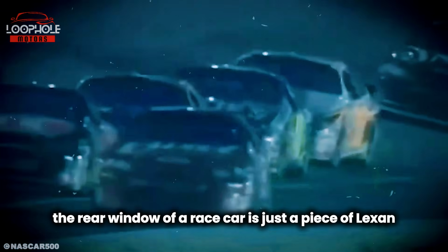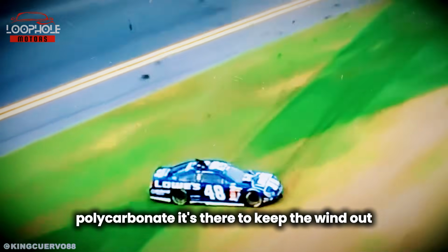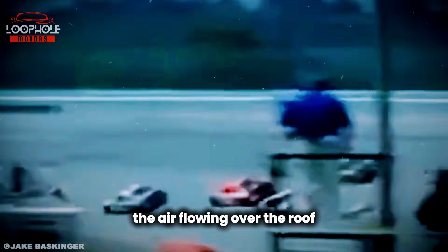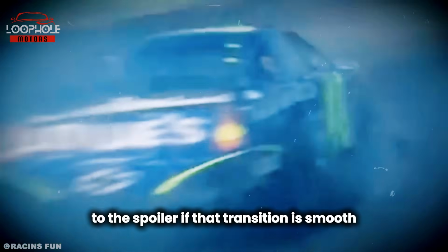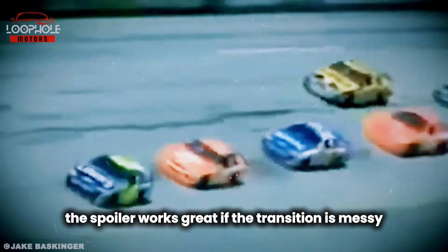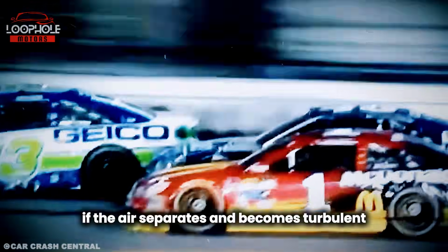Now, to the casual observer, the rear window of a race car is just a piece of Lexan polycarbonate. It's there to keep the wind out. But aerodynamically, the rear window is prime real estate. The air flowing over the roof has to transition down the back of the car to the spoiler. If that transition is smooth, the spoiler works great. If the transition is messy, if the air separates and becomes turbulent, the spoiler loses efficiency.